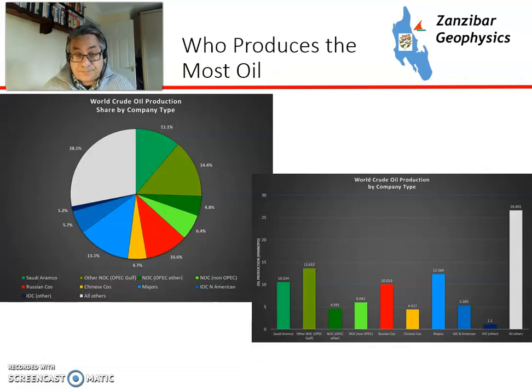So who produces the most oil? It's split about 52 to the national oil companies to roughly 48 to IOCs plus the unaccounted-fors. You can see in green on the pie chart, these are the OPEC national oil companies. The reds are the Russian companies. The yellows are the Chinese companies. And these are other non-OPEC national oil companies. And the blues are the international oil companies, the majors, with roughly 13% of the pie. Then the listed smaller IOCs, very small non-North American IOCs, and then the unaccounted-fors. So you can see here that it's split roughly 50-50, but the IOCs have by far the most oil reserves.